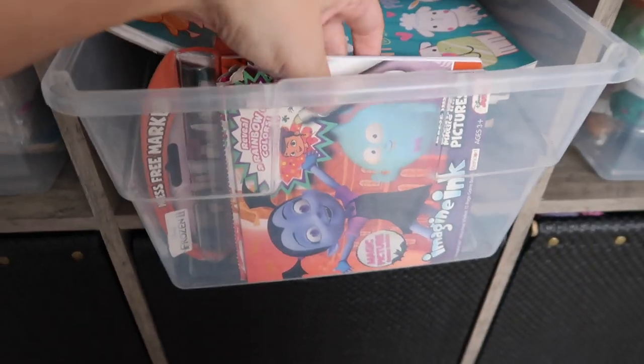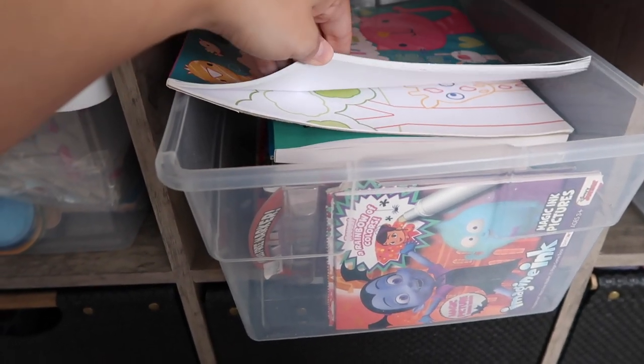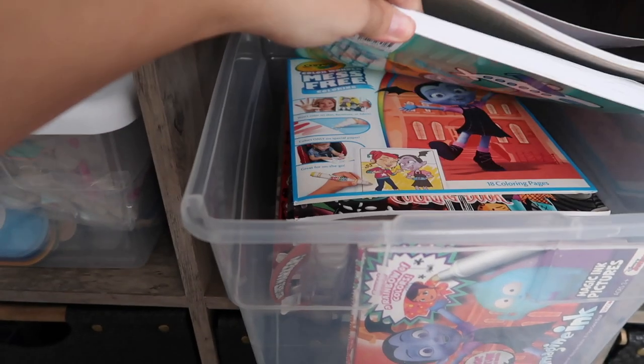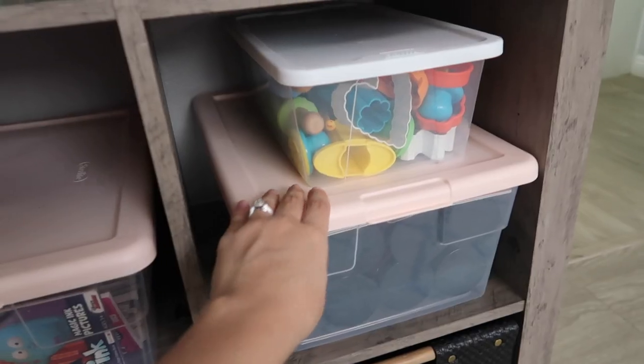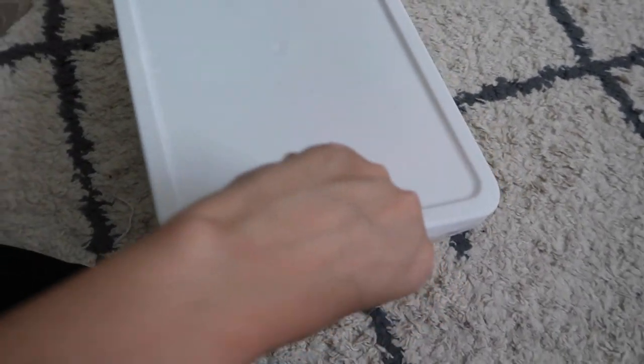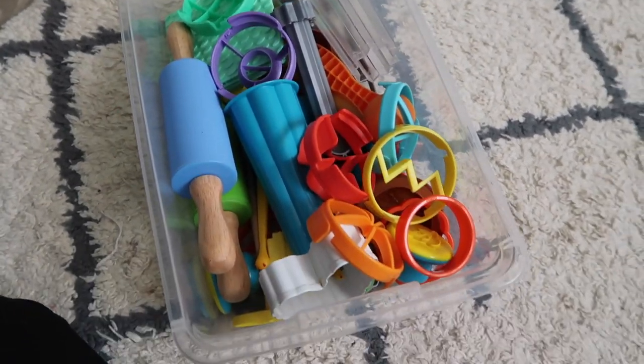So I have some of the Color Wonders in here. I have this giant coloring book, and then there's just a whole bunch of coloring books in here. This is where all of the Play-Doh stuff is. So this little one right here, this is all of the little cookie cutters. We have rollers in here, just all of the little accessories for Play-Doh.